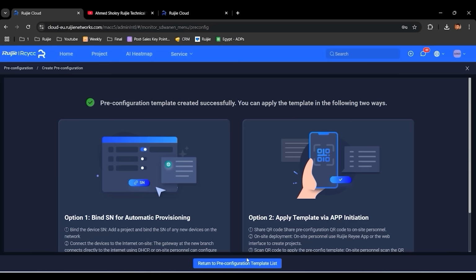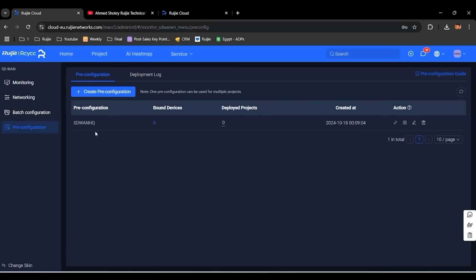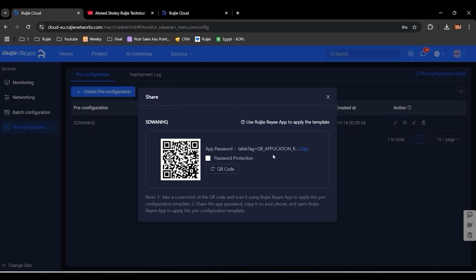Then create your pre-configuration. We can apply the template using one of two methods. If we go back to the list, we will find here SD-WAN HQ. Here, a QR code. I will scan it now from my mobile application.